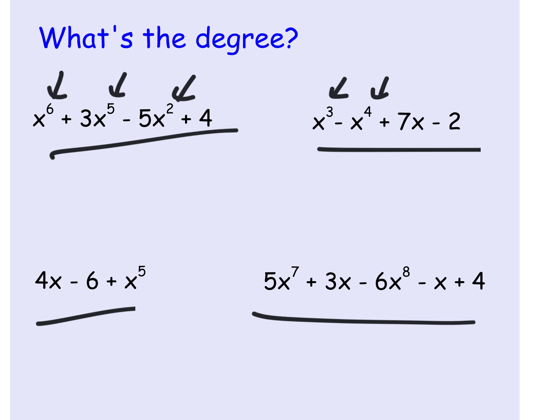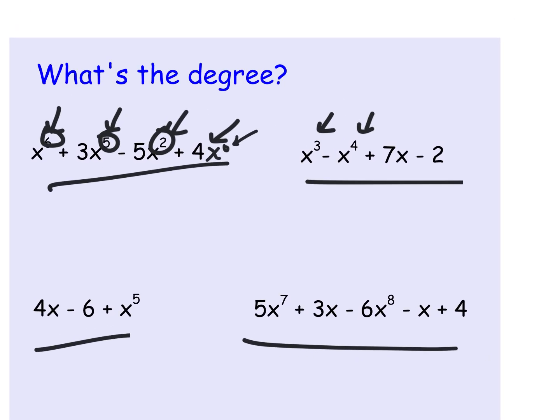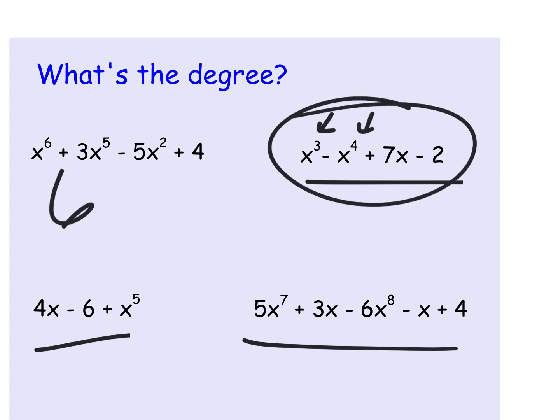If the powers are normal, like 6s and 5s and 2s, it doesn't even have to have a power on it like that. I could think of that as x to the 0, by the way. As long as the powers are normal, it's a polynomial. So what's the degree of this one? You just pick the biggest one. So what's the degree of this first one? Well, it would be degree 6. What's the degree of this one? It would be degree, be careful, 4.